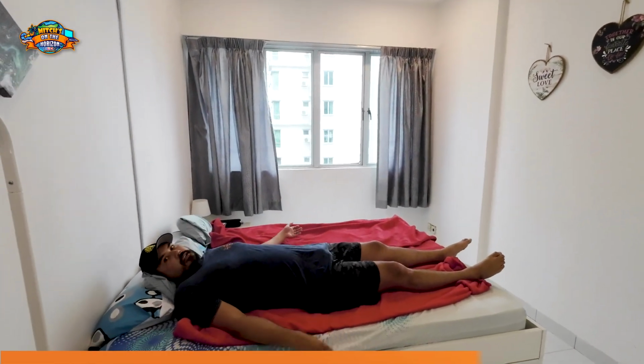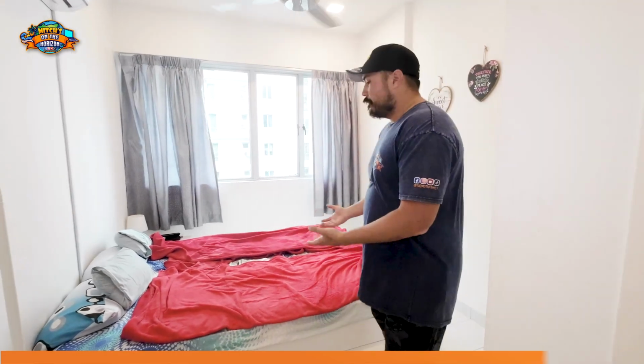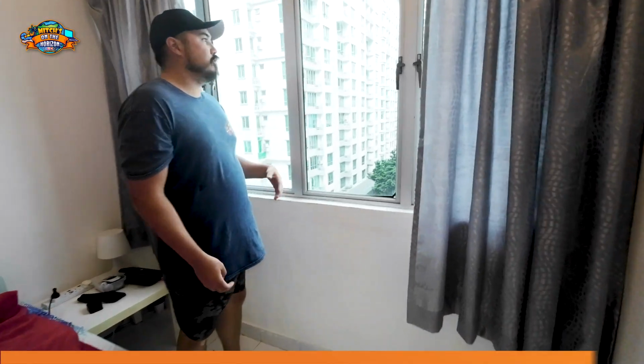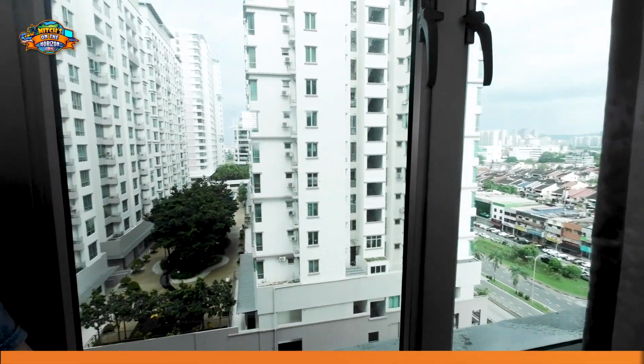Like, I can lay down and I'm pretty comfortable. Not the most comfy bed in the world, I must admit, but you get used to hard beds in Asia if you're staying here for long enough. So full queen bed, no footboard, which is a really big thing, and you've got a pretty decent view here. Same view, just look out. Sometimes we just leave the curtains open, look out the window, look at the traffic passing by, and you know, it's all locals, everyone's just going about their day.